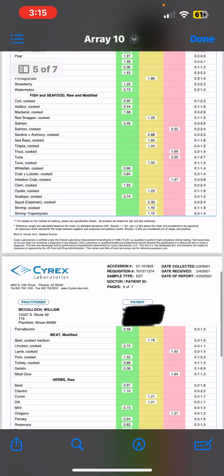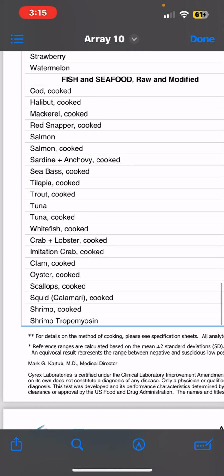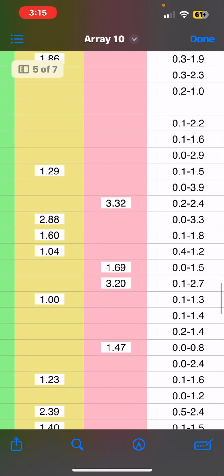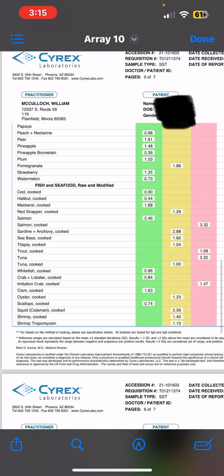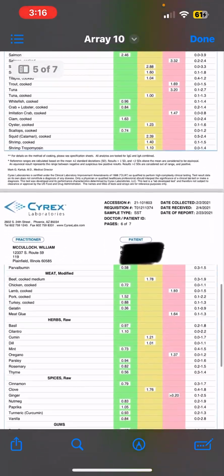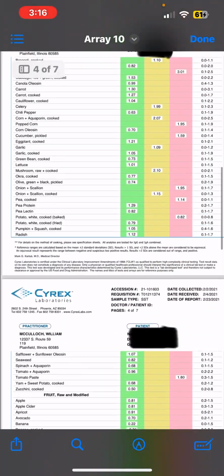So he should lay off ginger. Salmon, inherently good protein right there, right? He's very intolerant, 3.32. He's in the red there. All these numbers, really the most important part is just to avoid the foods in the red. And this doesn't mean permanently, it just means until his body calms down. He's got a lot of foods in the red you can see here, which means that his body's just very reactive.